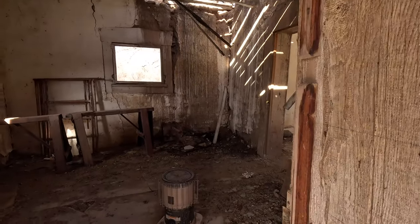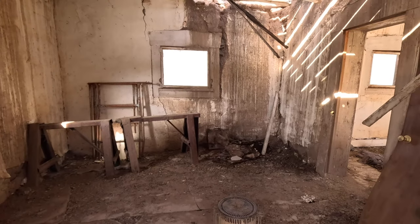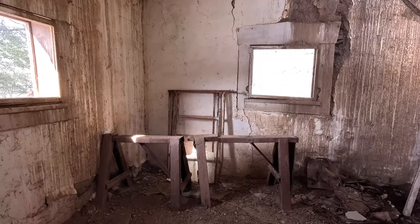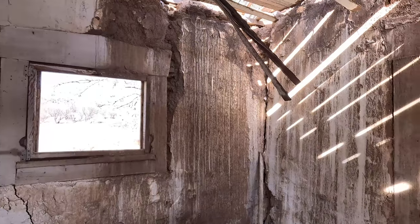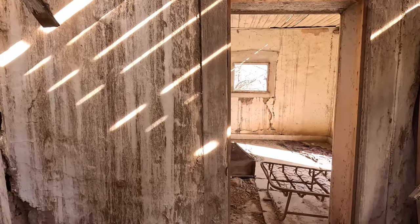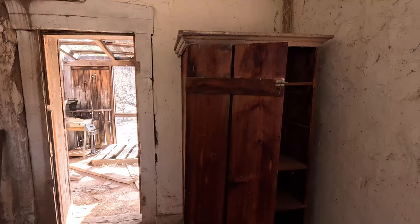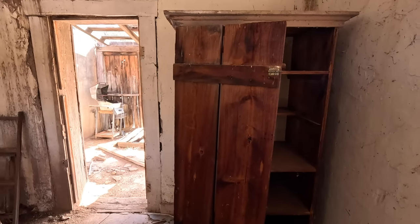Boy, somebody left a heater in here. Wow, all that hard work that people put into these back when they were built, and they're just abandoned, left to the elements. Oh, somebody left a bed in here. An old hutch. I wonder how old that is.